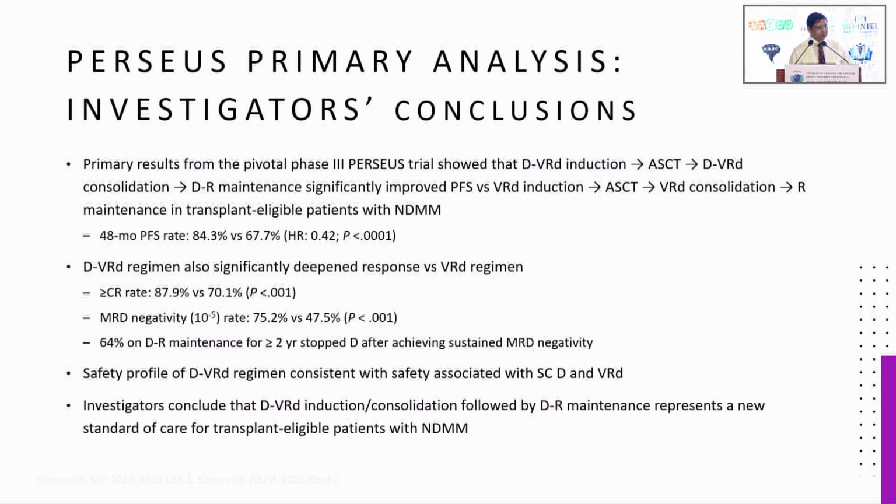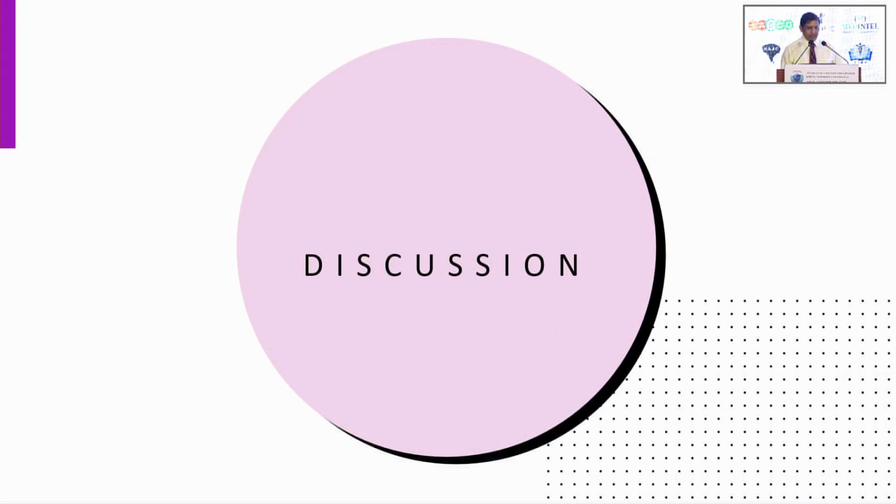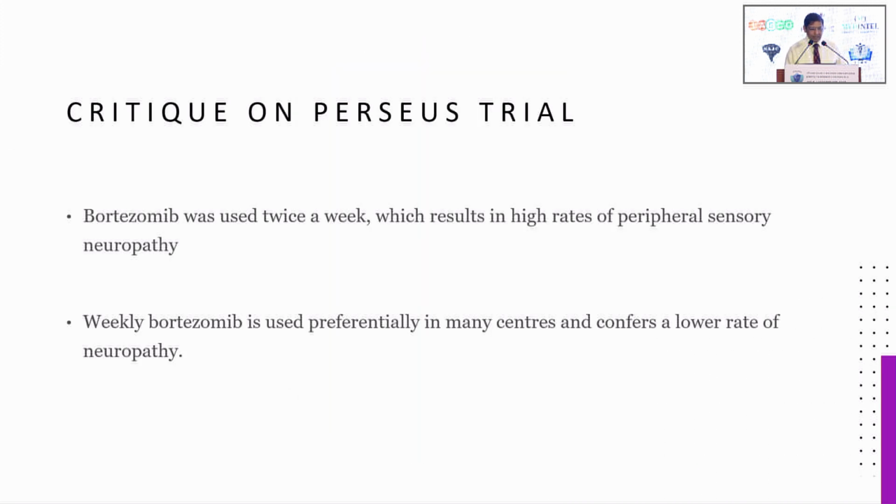So, these are the conclusions of the investigator: that the addition of Daratumumab leads to improvements in PFS rates, improvements in CR rates, and improved MRD negativity. So, everything looks very good when it comes to this, but there is no overall survival benefit yet. So, let's move on to the discussion first with this trial, and then we'll go on to the CLL trial.